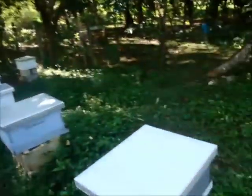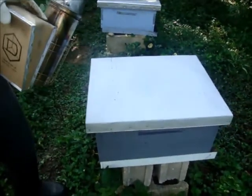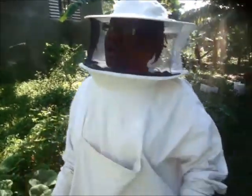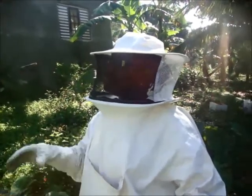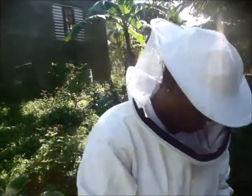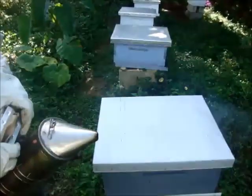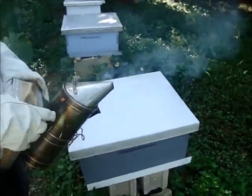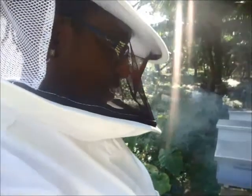Alright, ready again? So we're now going to one of the strongest colonies according to our MD, and this colony was the first one that we set up to make the split. Yeah, we are going to split this colony today. This is one of the first colonies that myself and Deandra split, and they are doing extremely well.